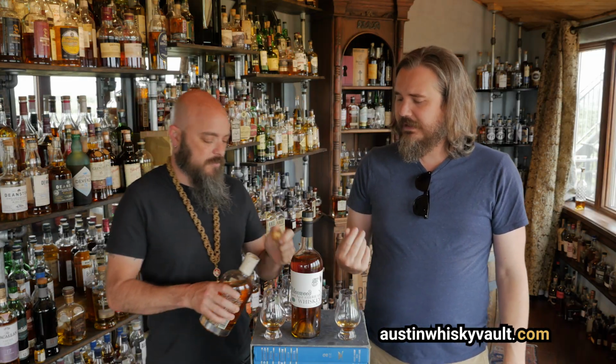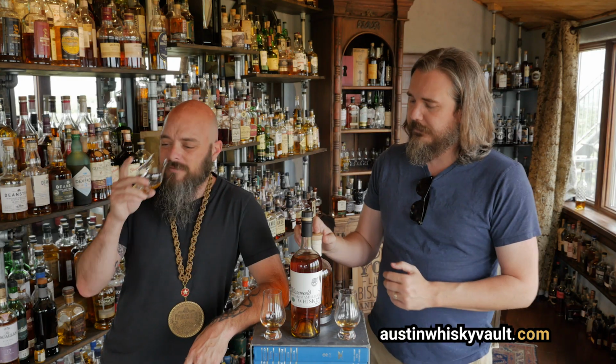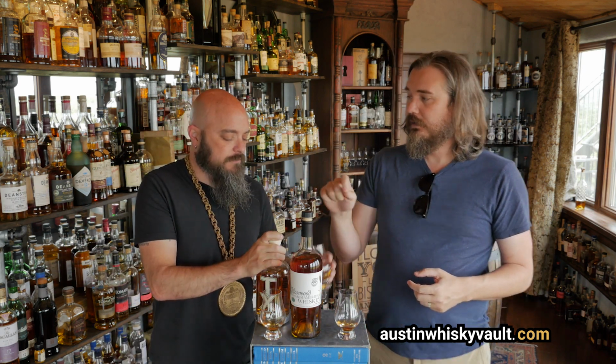You know what? That coffee candy, I'm going to call it coffee candy. Because I don't drink my coffee with sugar and cream and stuff. Me either, unless it's iced. But if people put a lot of sugar in their coffee to turn it into a candy, that's going to be familiar.